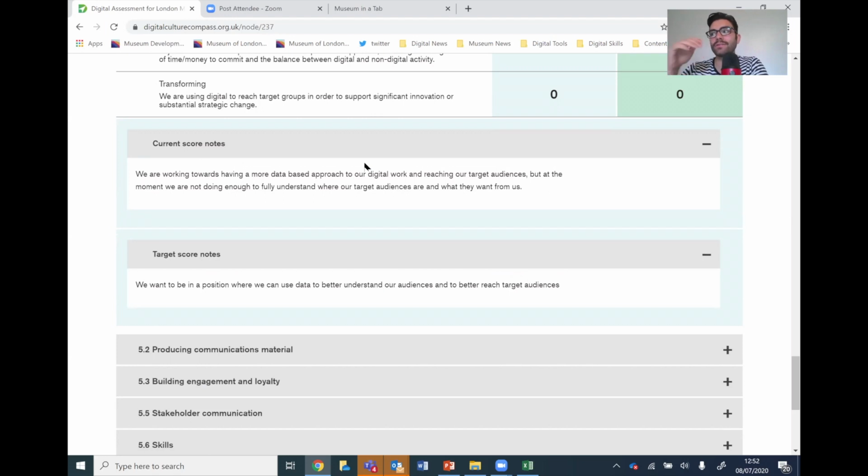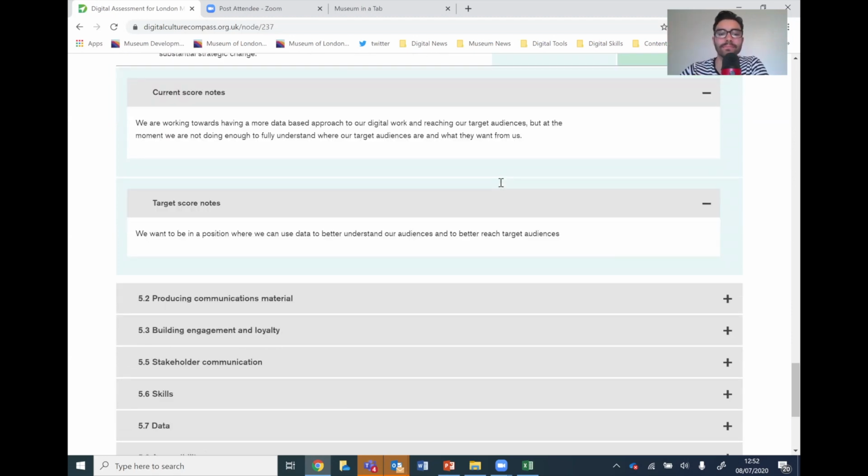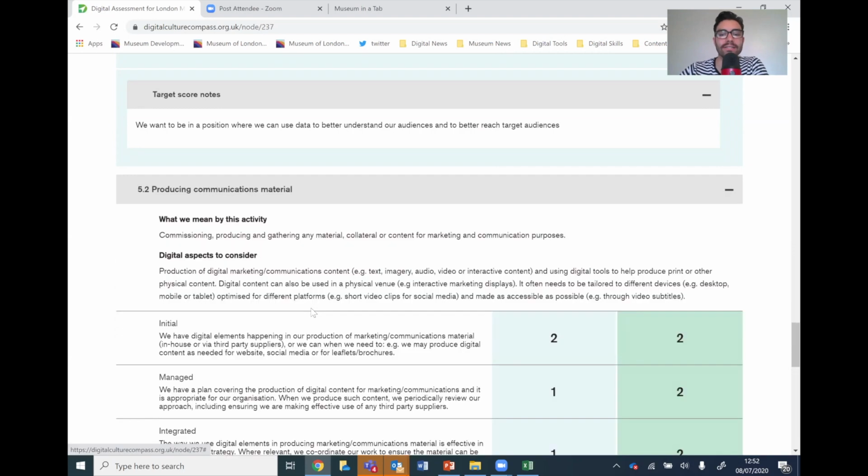Having a record, either video, so if you record the Zoom session, or written if you write minutes of the conversations that people were having, can be really useful to refer back to. And theoretically, if you wanted to, you could then summarize those conversations, those ideas within the notes for both the current and the target, just so that you have that context when you come back to looking at it. And again, it's the same for each question.